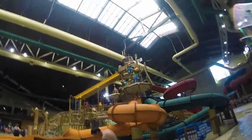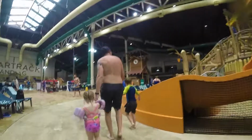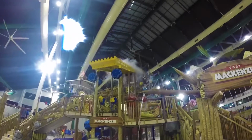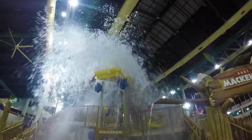They have this giant structure that's like a fort treehouse. It's called Fort McKenzie, where you can spray people and get soaked. And every so many minutes, this giant bucket tips over and splashes everyone. The splash is so big, it covers the entire Fort McKenzie place.